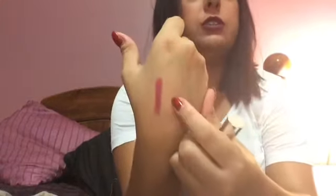If you're not ready for a bold dark lip like this, this is a great option to still be able to rock a fall lip color. So love this. I think these go for about $19 to $20. And they're moisturizing, so your lips are not going to be dry.